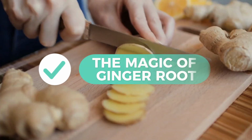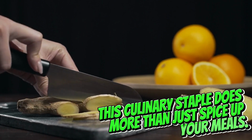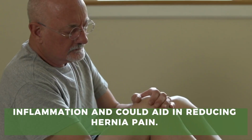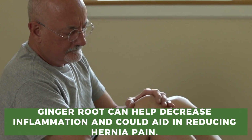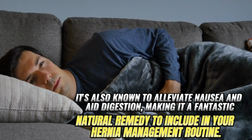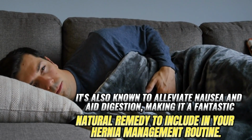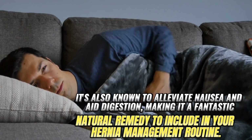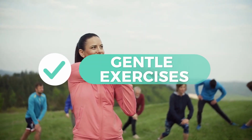5. The magic of ginger root. This culinary staple does more than just spice up your meals. Ginger root can help decrease inflammation and could aid in reducing hernia pain. It's also known to alleviate nausea and aid digestion, making it a fantastic natural remedy to include in your hernia management routine.